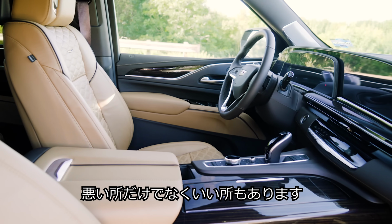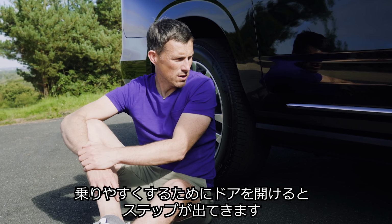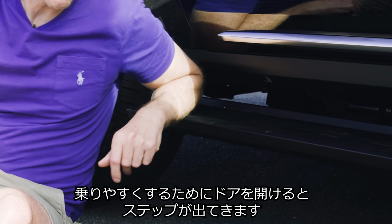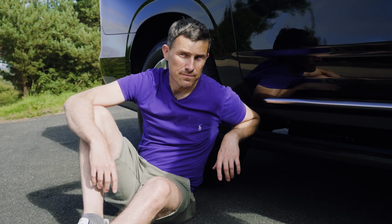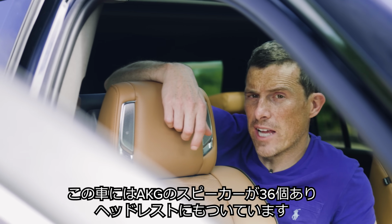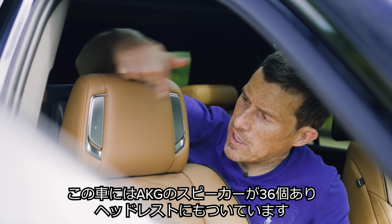Here's 5 good things about this car. To make it easier to get into this tour vehicle, when you open the door, the running boards extend so you can step on them, and then they go away when you shut the door. Ah, there you go. You can get the Escalade with a banging AKG stereo with 36 speakers. Look, there's even speakers in the headrest.